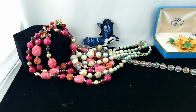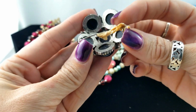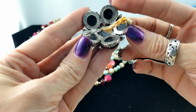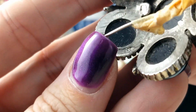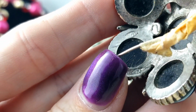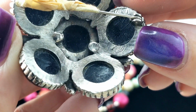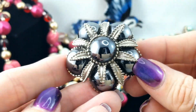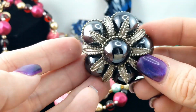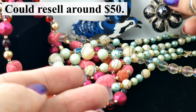Okay, next is a brooch. And someone was trying to protect me. Look, they put masking tape on the back, and we do have a signature there. What does that thing say? Sphinx. Looks like hematite. It's quite bulbous. It looks like a dangerous plant.